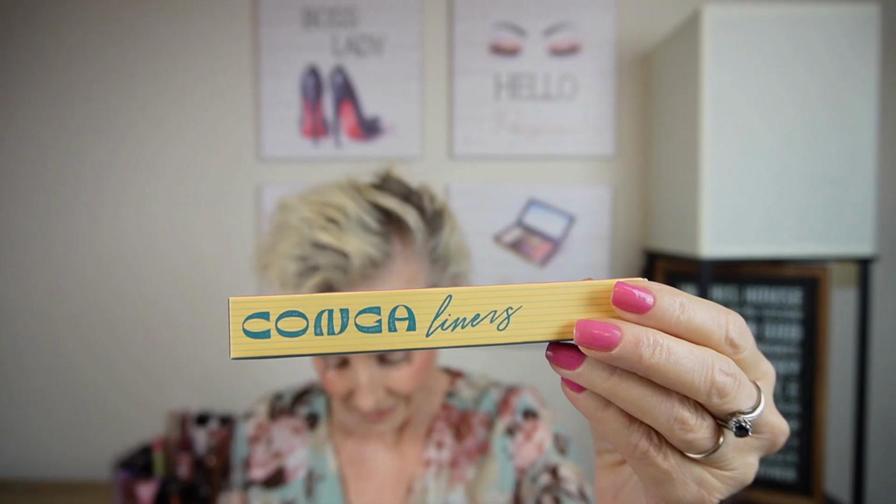The total retail price of the Allure box was $145. Now let's get into the IPSY box.